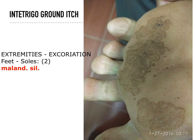Now, how will you work out this type of intertrigo or ground itch? That is very common, especially in the rainy season, especially among those who are working outside. The rubric: extremities, excoriation, feet, soles. The two important remedies are Malandrinum and Silicea. Silicea is found to be effective in more than 80% of the cases.